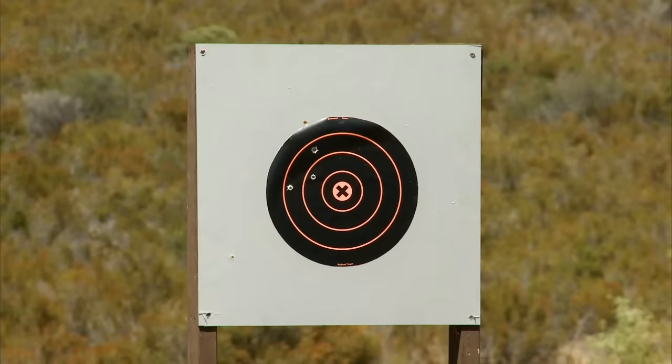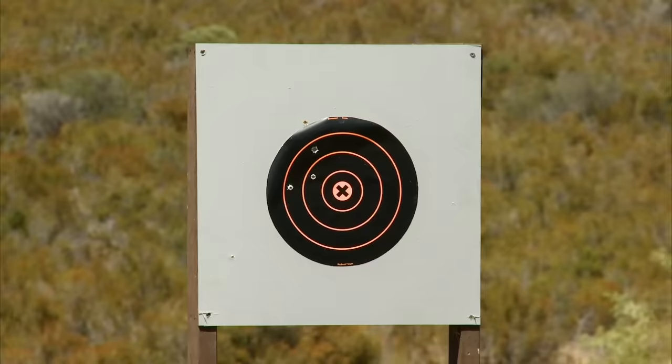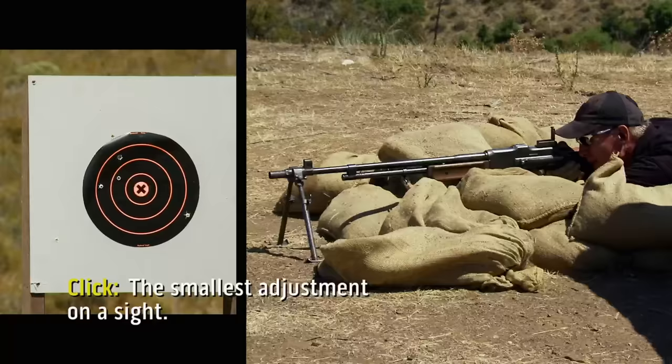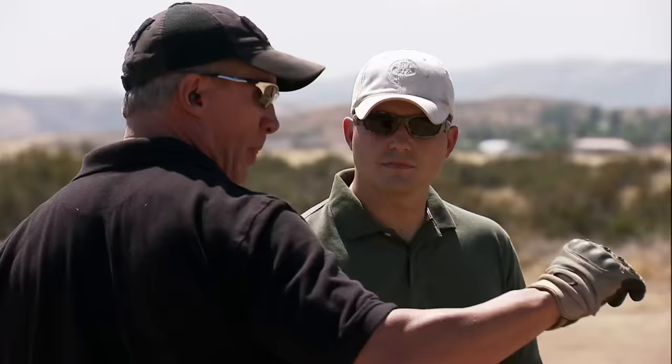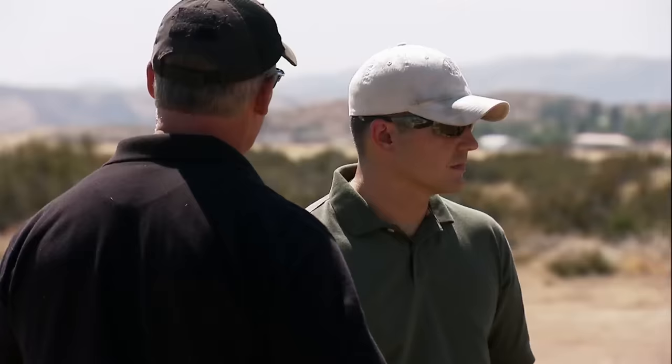All right, you're at about 10 o'clock, about 6 inches outside the bull. The first group on the BAR was off to the left. So we brought that over 2 clicks, and that actually brought us twice as far as we needed to go. So we brought it back a bit. Nice, that's 3 o'clock, about 4 inches outside the bullseye. I've gotten it about as close as I can for now. We'll get you on the gun and let you zero for yourself.